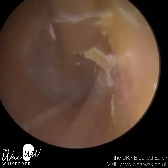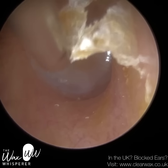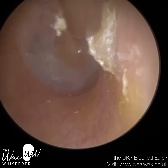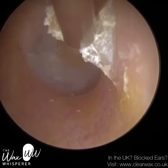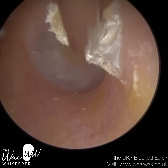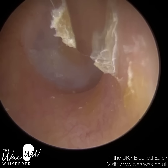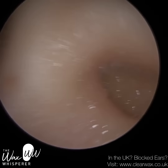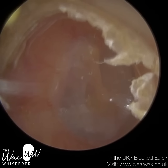I've just instilled some olive oil drops, not too much. I just wanted to soften some of the skin because it is quite a thick adhesive layer, and the olive oil spray helps to just soften the skin and helps me to detach it and peel it away a bit from the canal wall. Now, whenever we're removing skin from the ear canal, we have to be aware of clarinetting.